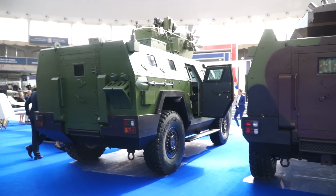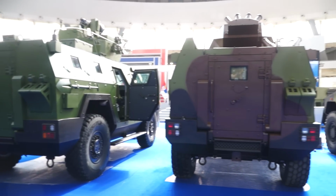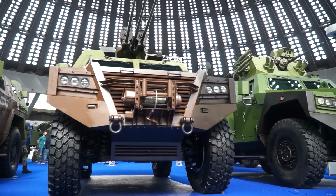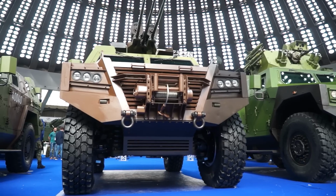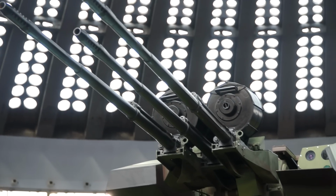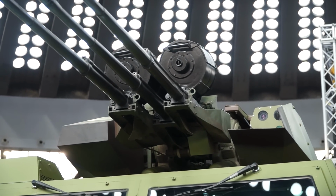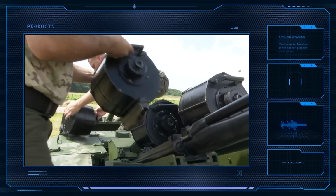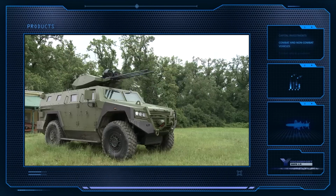Two other versions of the Milosh 4x4 armored vehicle were also displayed at Partner 2023. In this case you can see one Milosh armed with a remotely operated weapon station, armed with three 20mm automatic cannon. It's a very interesting weapon station which can be used to target aerial targets and also UAVs.